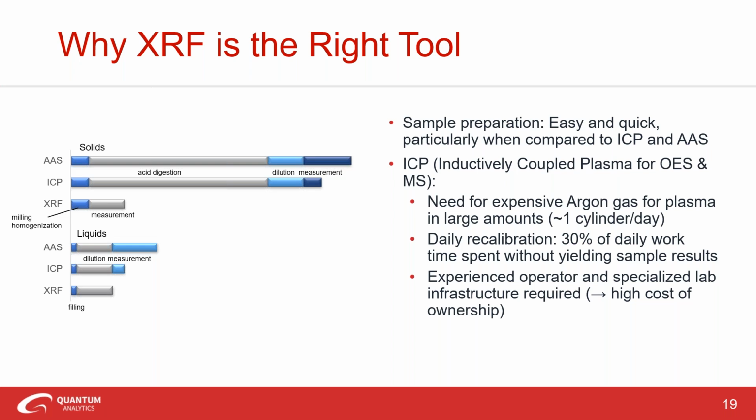All right, so anyway, you need to have an experienced operator, right? And you need to have specialized infrastructure in your lab to run ICP. So if you sum up all of these points, you learn that there is a high cost associated with the ownership of these types of instruments.